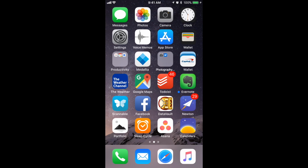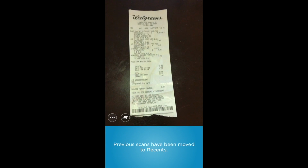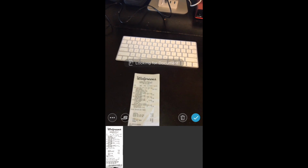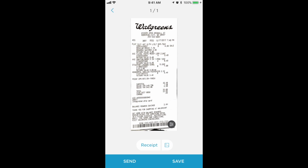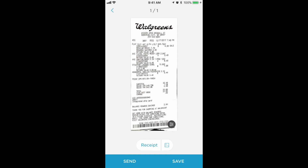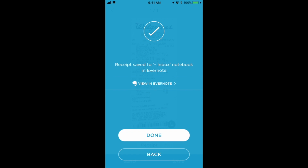So here we are with my iPhone, and I want to show you this cool little app called Scannable. So as you see here, when you click on Scannable, you go into a basic scanning engine, and you can scan your receipt just like that, and it comes into your screenshot here, and you click on the check mark, and when you do that, it shows you a preview of your receipt. You click on Save, and you see I have receipt here as its tag. So basically, you just click on that and the Save button, and you can also send it as an email or what have you, but you can save it into your inbox, which is where I want to save it, and it goes and saves it automatically into Evernote.